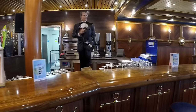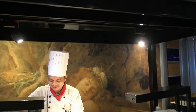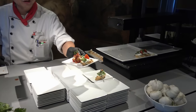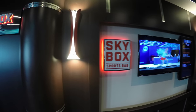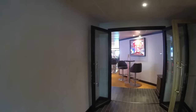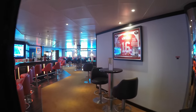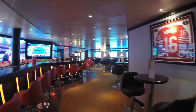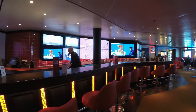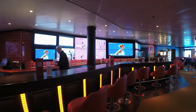If you're in the mood for tapas-style teasers, drop by the Taste Bar. Open on sea days and select port days, it's always a fun treat. Like cruising, but don't want to miss the big game, or any game? Miracle's got you covered with the Skybox Sports Bar, one of the best sports bars we've seen at sea. This is another new area from the 2015 upgrade, and we think it's pretty awesome.